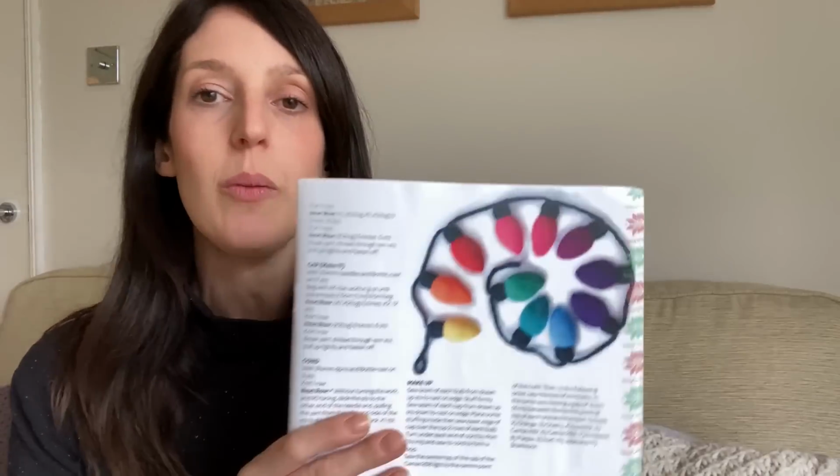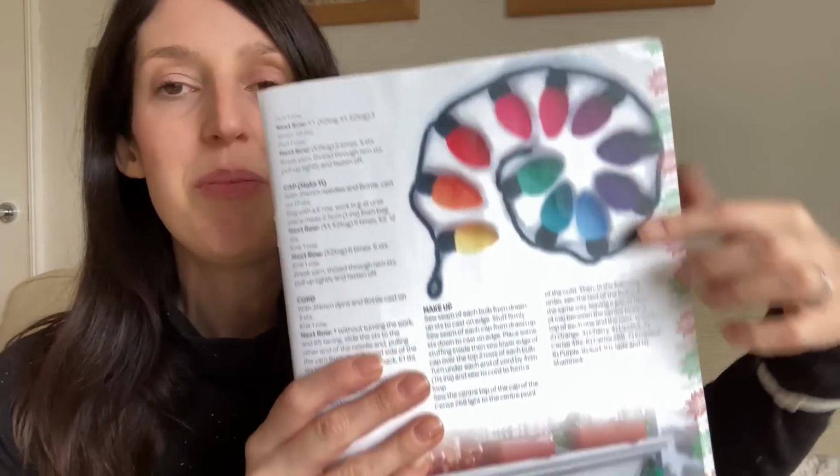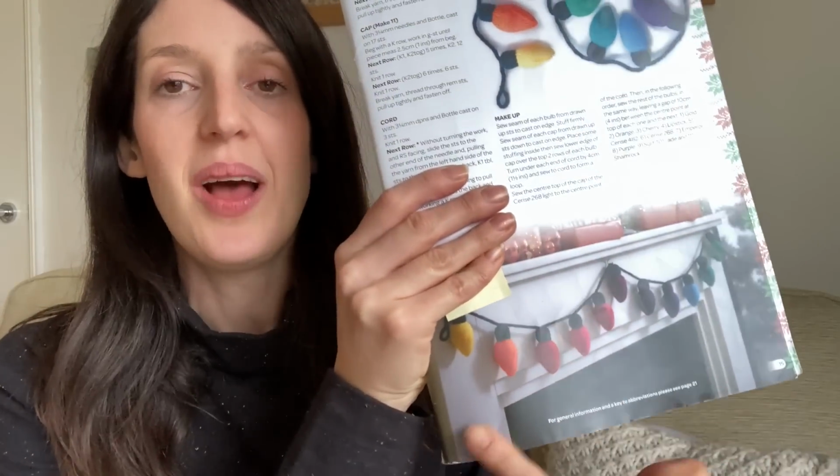And I was having a leaf through for other projects in here because I hadn't really explored any of my projects. And I found these really cute fairy lights garland, which is here. I thought it was really pretty, and it shows a picture here of you hanging it on your fireplace. And I really fancied making a set for Christmas. So I made a set for Christmas, and I've gone on to make one other set too, which I'll show you.